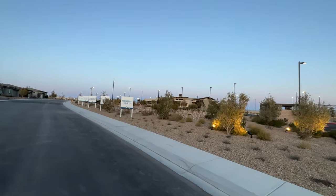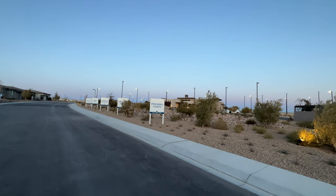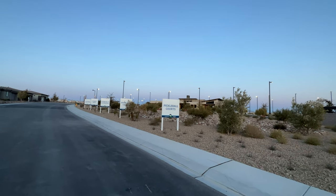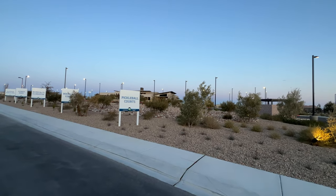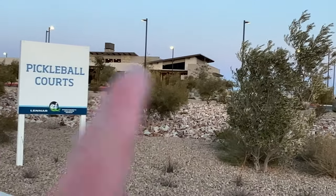They have a lot of things that you can do here. It's a 10,000 square feet clubhouse. They have a fitness room. They have outdoor pool and spa and pickleball courts. I don't even know what that is, but yeah, this is the center, that one.